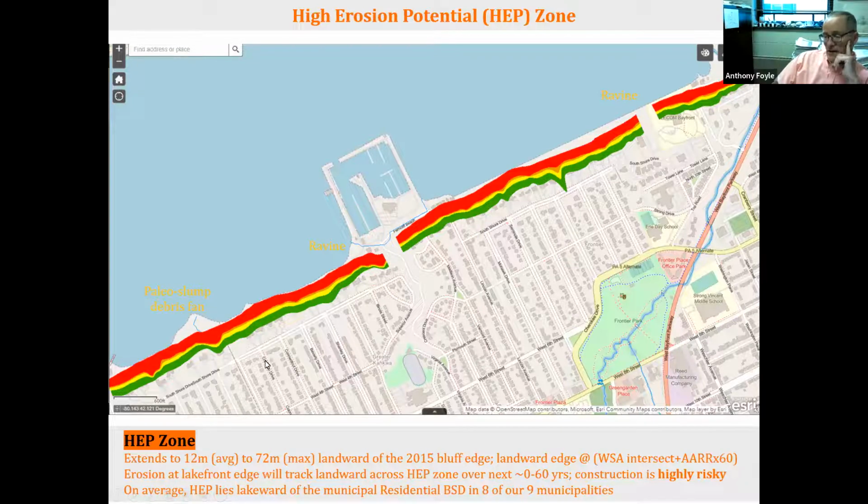And its landward edge is defined by where this watershed slope average, this geometric thing, which leaves the toe of the bluff and comes up, intersects the inland areas on top of the bluff. And then we add to that an average annual retreat rate, the long-term one, that's that AOR 77, times 60 years. We're using 60 because right now it seems like other Great Lakes states are moving to longer timeframes when they calculate setbacks.